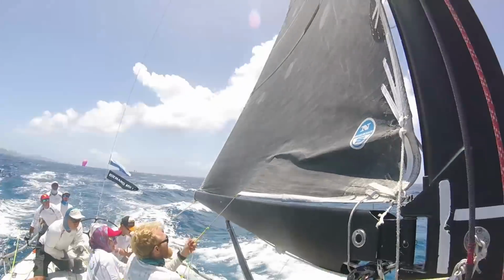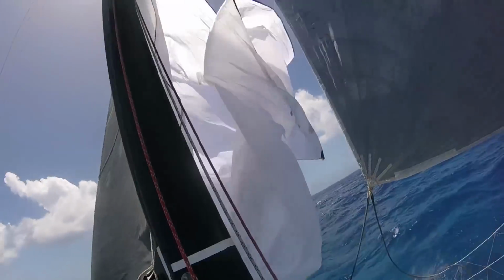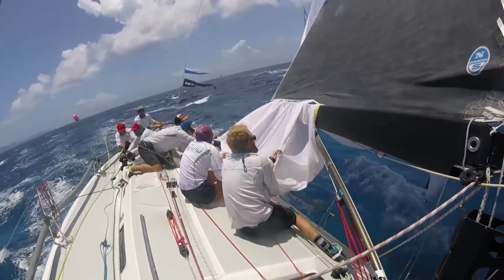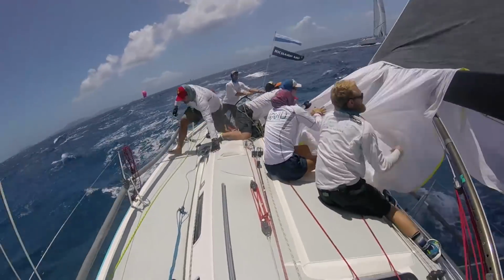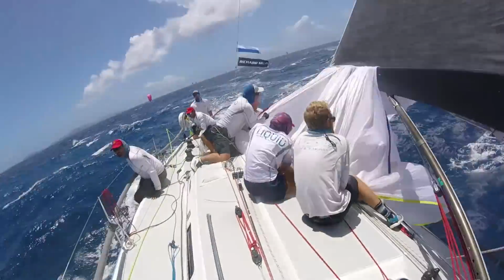Spike! Number one is a really stressful position. You need to have lots of skills and lots of calm. There is a number one on each boat, but there is only a handful of good number ones because it's really, really hard.